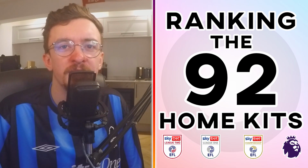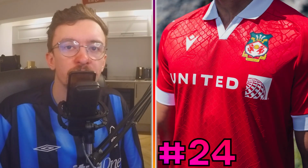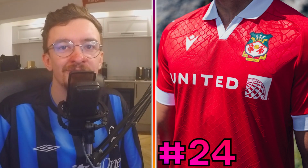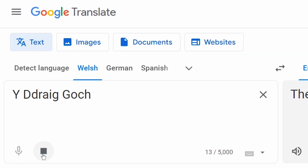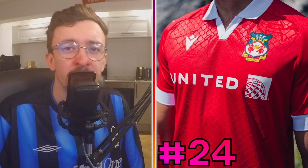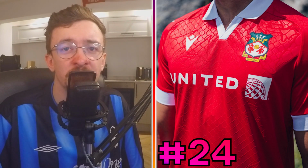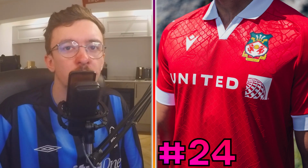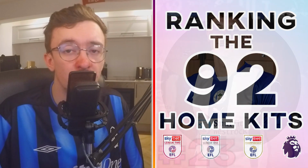And in 24th place, I've got Wrexham. Macron have cooked with Wrexham once again. The red shirt features an embossed dragon scales design with the Ddraig Goch, or Welsh Red Dragon, across the body. I'm a big fan of Wrexham implementing that design into their shirts, and this time is no different. It also features a retro style collar and some thick cuffs to tie the whole shirt together. This is solid.